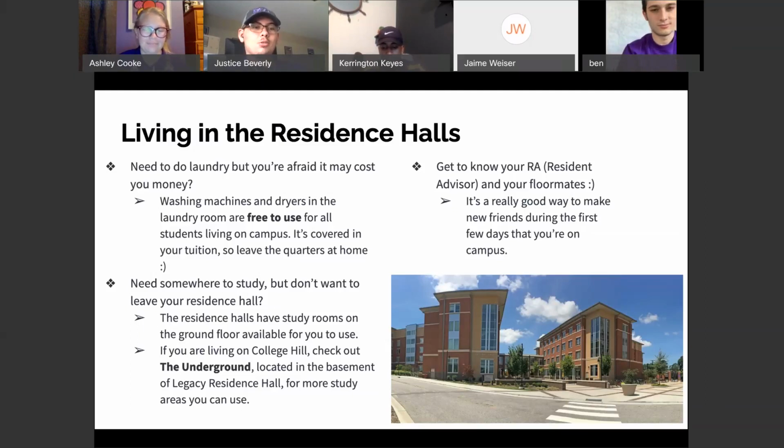There's a lot of opportunities for you to study on the Hill if you happen to be living in that area. And then the one thing I like to point out to new students is get to know your RA and then get to know your floor mates too, because it's a really great way to make connections and make new friends during the first days that you're on campus. And the best part about making those connections is you get to learn different people based on their backgrounds and all different sorts of walks of life.